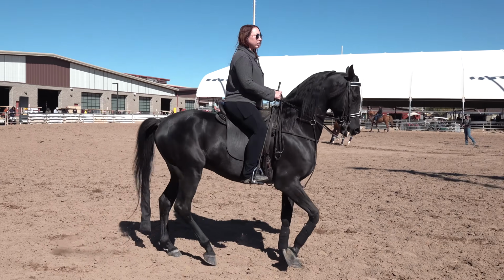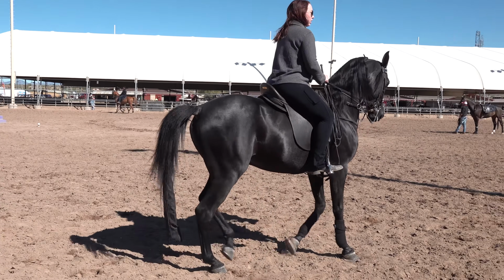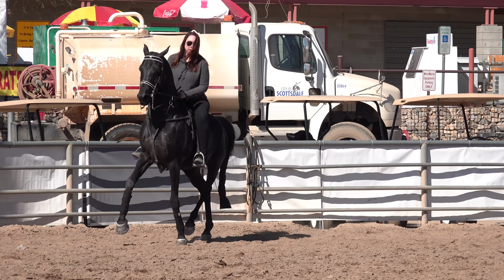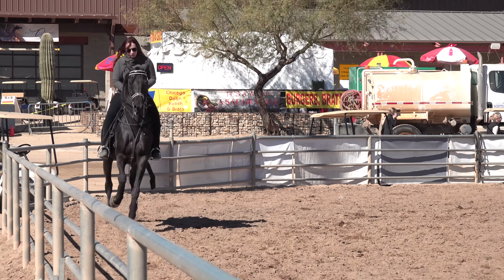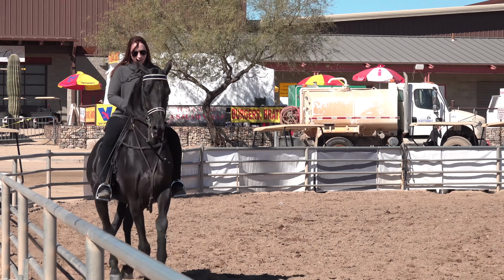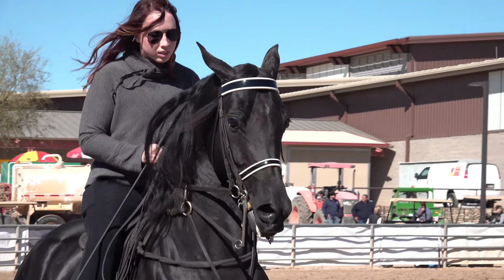This is just a beautiful black Arabian. By the way, Arabians have one less vertebrae and one less rib than most other horses. That's why their backs tend to be a little bit shorter than the average. But look at that thing step out.